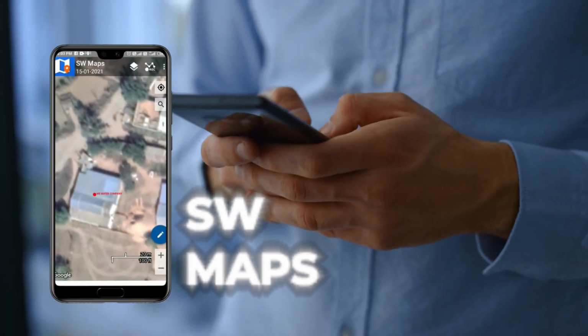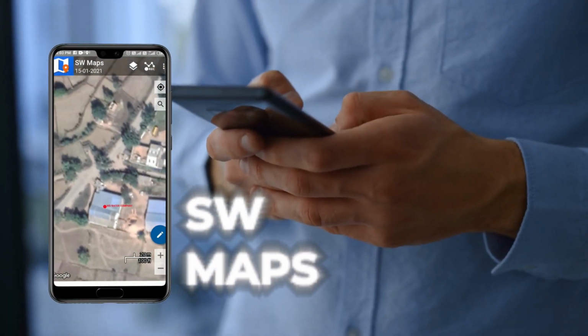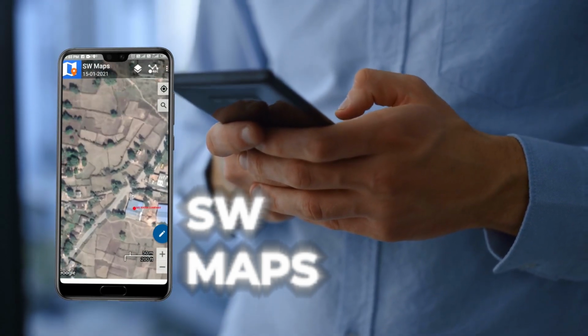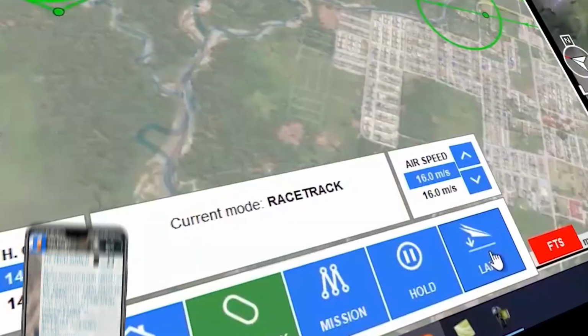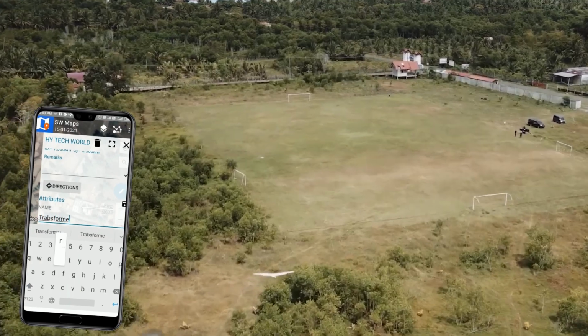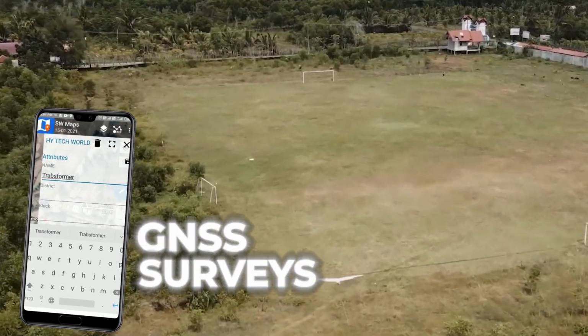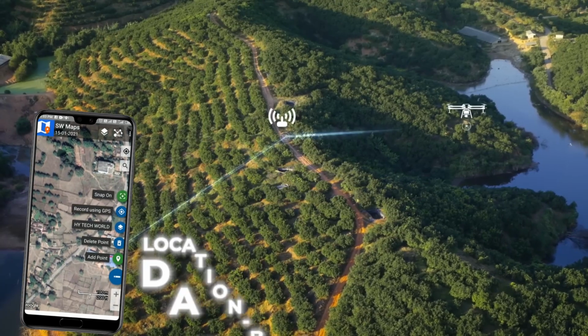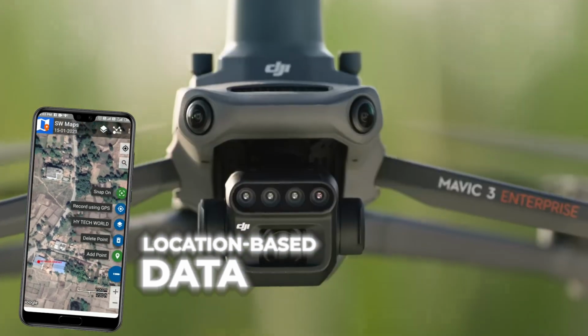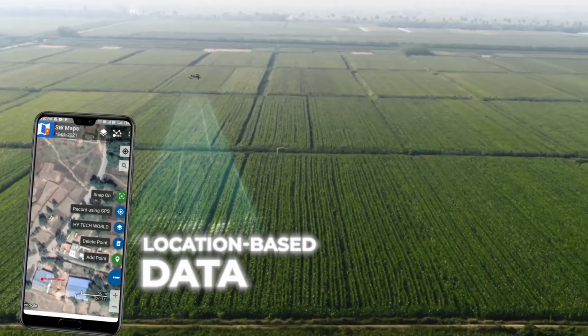SW Maps. SW Maps is a free GIS application that caters to collecting, sharing, and representing geographic information. It is suited for various use cases, from conducting high-precision GNSS surveys with external receivers to collecting location-based data using your smartphone or simply viewing shapefiles with labels on the go.